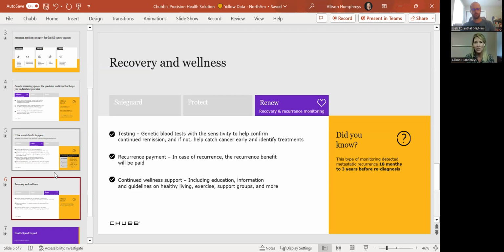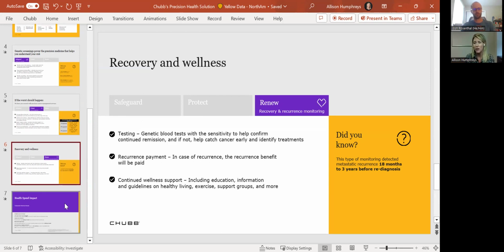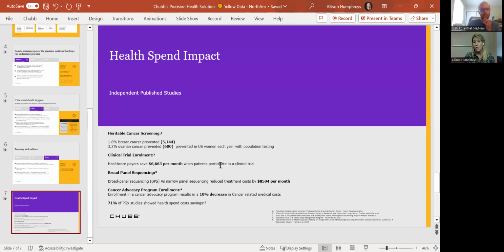So hopefully you've seen here, right, the benefits of the program for an insured are very, very comprehensive. We also know that they're very comprehensive for an employer because it's impactful. Cancer has a financial impact on an employer's health plan. And we know that a product like this, Cancer Advocate Plus, can impact that health spend on a positive basis.